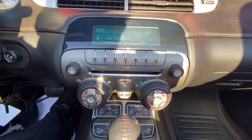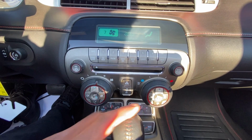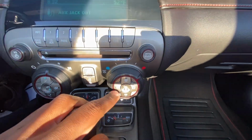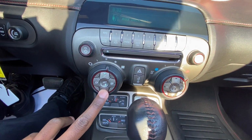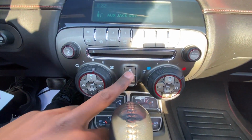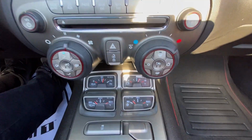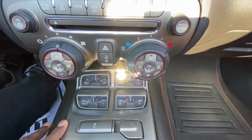And then single zone climate controls here. You know, just fan speed and temperature, and then you have fan direction here. And then you have a few shortcuts, so defrost, AC, and then the circulation there. And to toggle those heated seats, just hit the middle on either side. Have 2 stages there. Hazards, and then you have power door lock controls here in the middle. And then down here we have a few functions, oil pressure, oil temperature, etc.